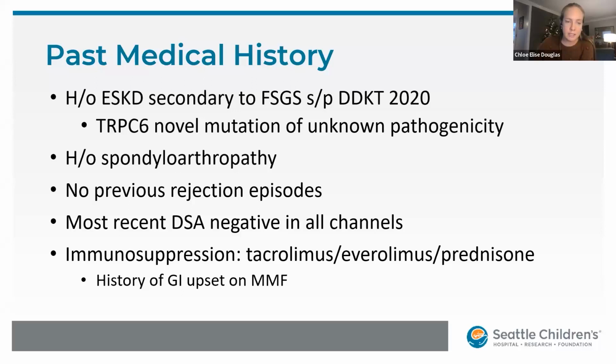Prior to presentation, her end stage was secondary to FSGS and she had a deceased donor transplant in 2020. She had a novel mutation of unknown pathogenicity come up on her pre-transplant genetic testing, but otherwise no other mutations noted. She had a history of spinal arthropathy, but great adherence, no previous rejection episodes, and her most recent DSA was negative in all channels. Her immunosuppression regimen consisted of TAC, everolimus, and PRED. She had a history of GI upset on MMF, so thus she was on everolimus.